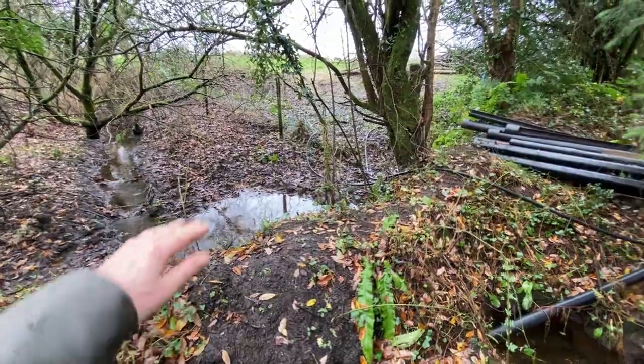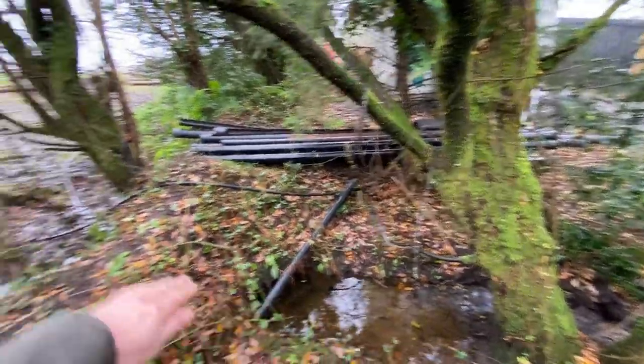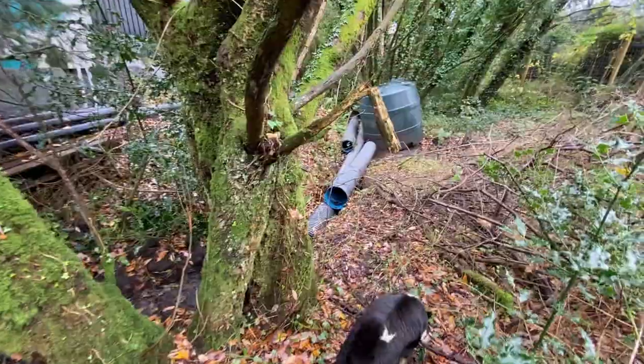But also in that dam, I think I'll put one of these big 12-inch pipes as an overflow, maybe like a foot from the top, and run it down here as well. That's what I'm thinking at the minute.